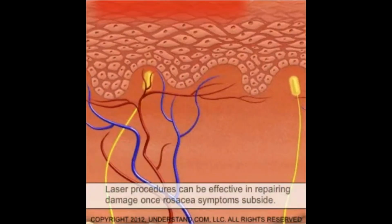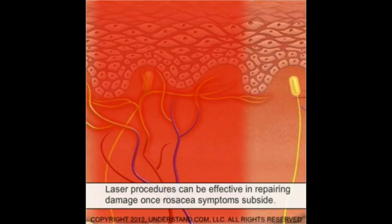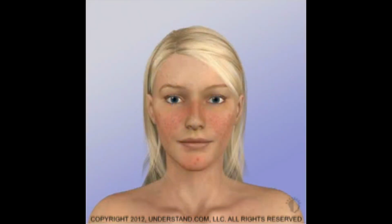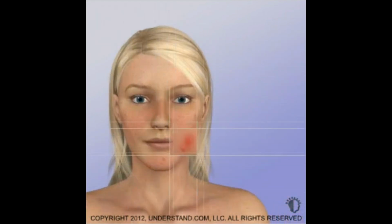Additionally, laser procedures can be effective in removing tissue growth or reducing the redness and visible vessels once rosacea triggers are under control and symptoms subside. Rosacea responds to treatment, but it may take several weeks or months before you notice improvement.